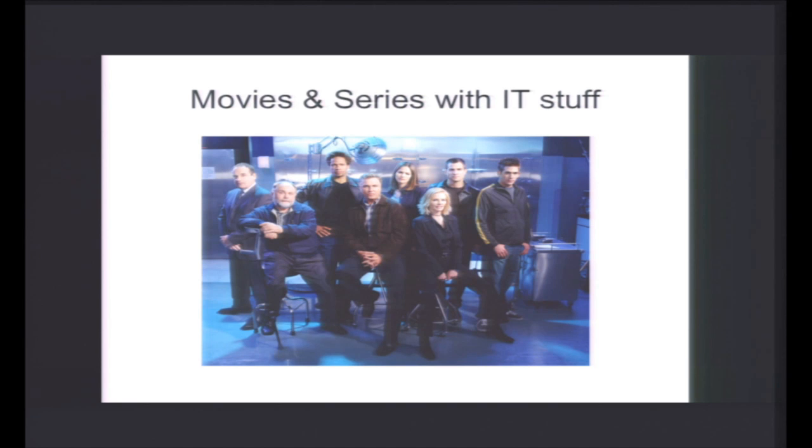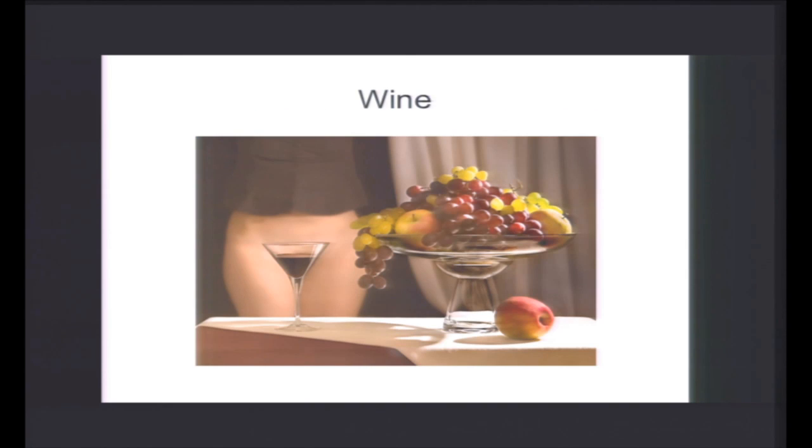I hate all the movies and series that deal with IT, and I think everyone can agree with me on this one. When you see someone saying, okay, we need to zoom in, and they start zooming into this picture, and then they go into the eye and they see the reflection, they go into the reflection, and from the reflection they go to the water, and from the water they can tell the color of the eyes of the murderer. I like wine. What is behind the wine?